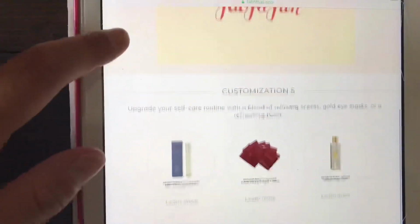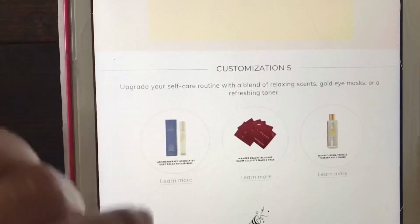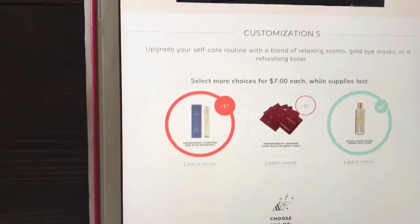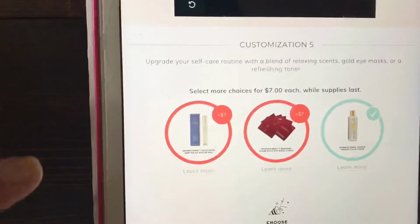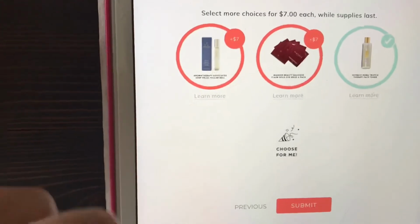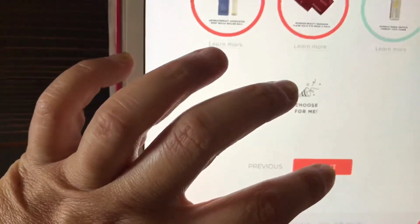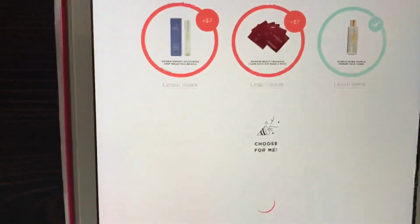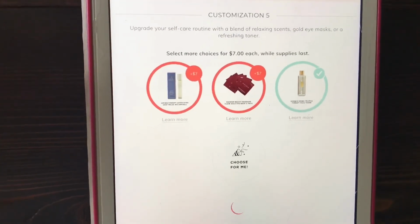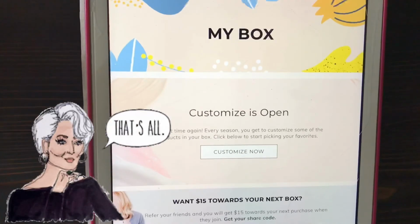Awesome. I really do love the toner, and I think I'm just going to go ahead and do all three because I really enjoy all those three. Or you could have them choose for you. Then I am going to go ahead and hit submit. And I believe it is done.